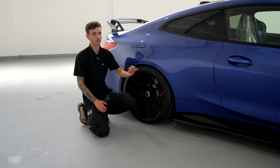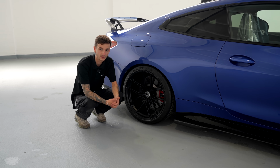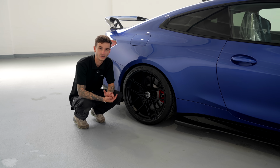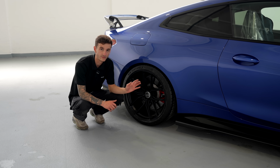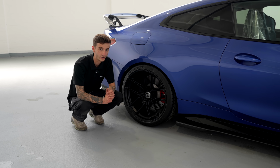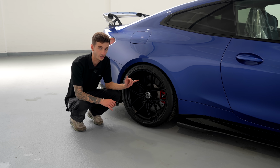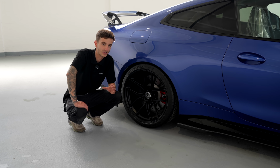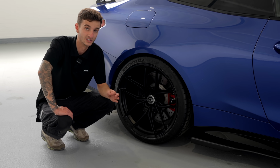And down here is one of my personal favourite parts of this build. This is a set of HRE FF21 flow forged wheels. I think I'm going to address a bit of an elephant in the room here, because when people think HRE, people think £10,000, but these are less than 1/3 of the price of an average HRE wheel due to them being flow forged and not custom forged. So they're the perfect wheel to get essentially that HRE look without spending a ridiculous amount of money.